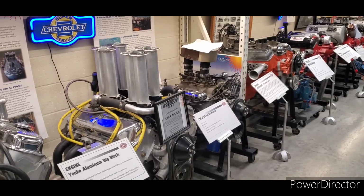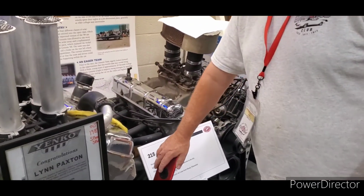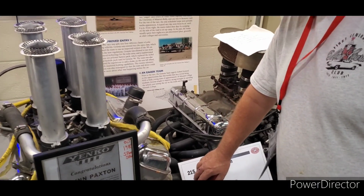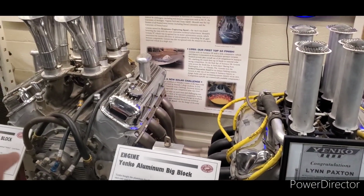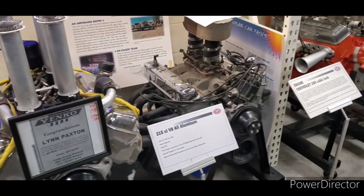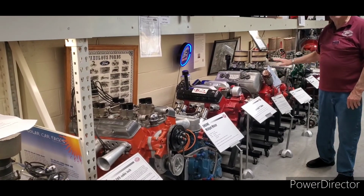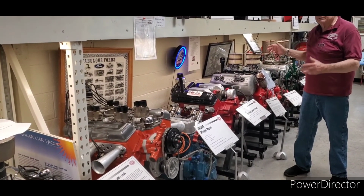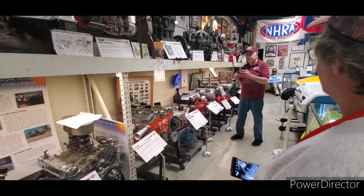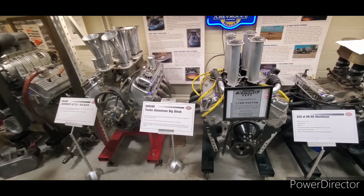Ford. There's a flathead Ford. Look at that flathead. It was Duntov. He did this in 1947 to improve the performance of a flathead for his truck. He didn't buy it, so they went aftermarket, but this was his first deal. He did this in New York.